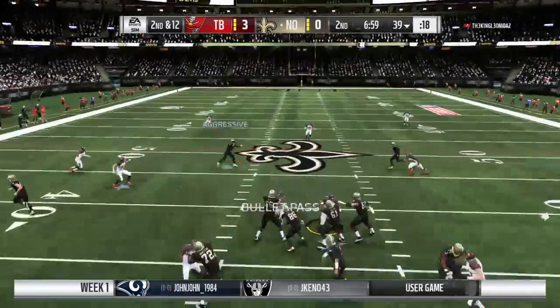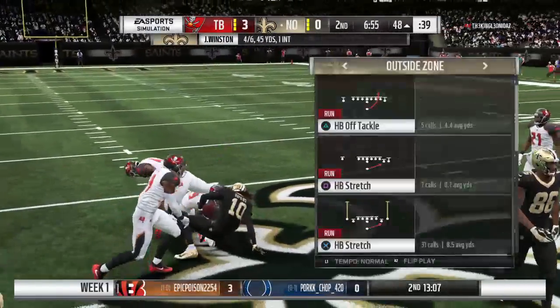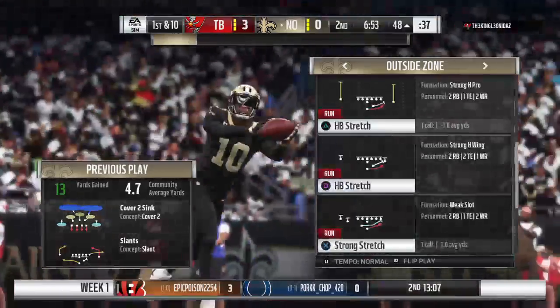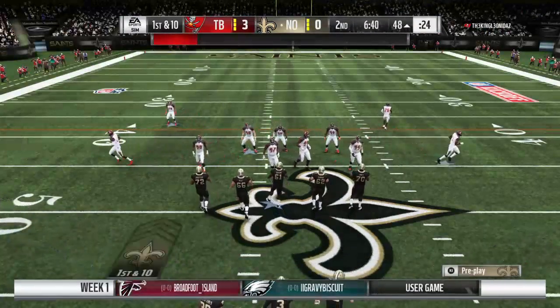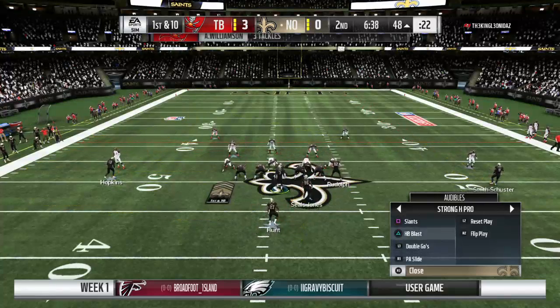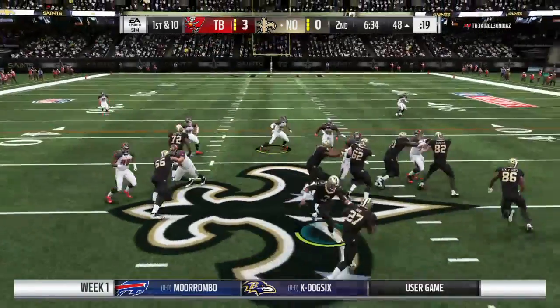Now a 2nd down throw for Winston. Hopkins on the grab over the middle. And he'll be taken down, but not before he gets into enemy territory. 13 yards as the quick slant keeps the drive moving. This offense finding its legs now. Here's another 1st and 10.